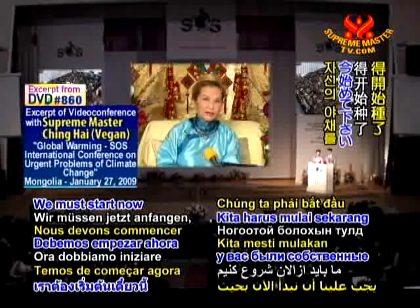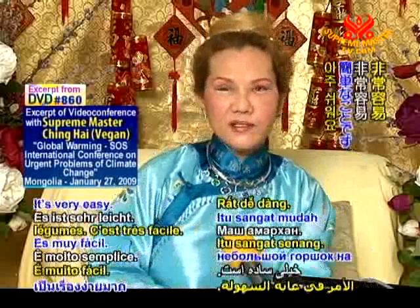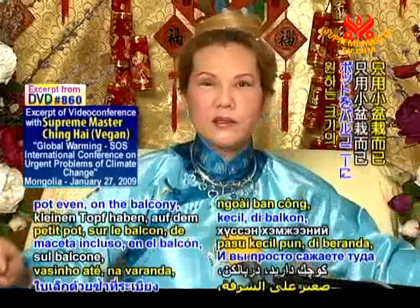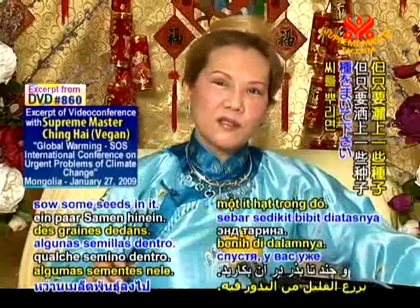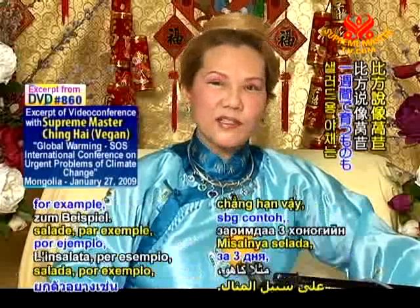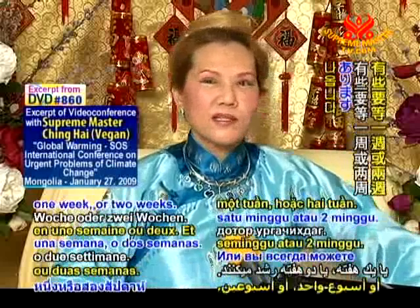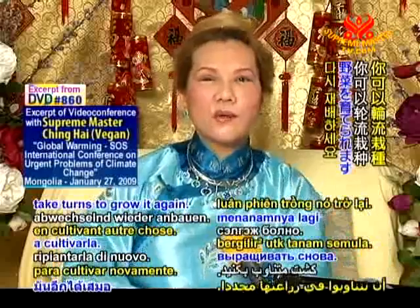We must start now so that you can have your own vegetables. It's very easy. If you just have a little pot even on the balcony, the size you want, and you just sow some seed in it, a few days later, you already have some vegetables. You know, salad, for example. Some are grown in 3 days or 1 week or 2 weeks, and you can always take turns to grow it again.